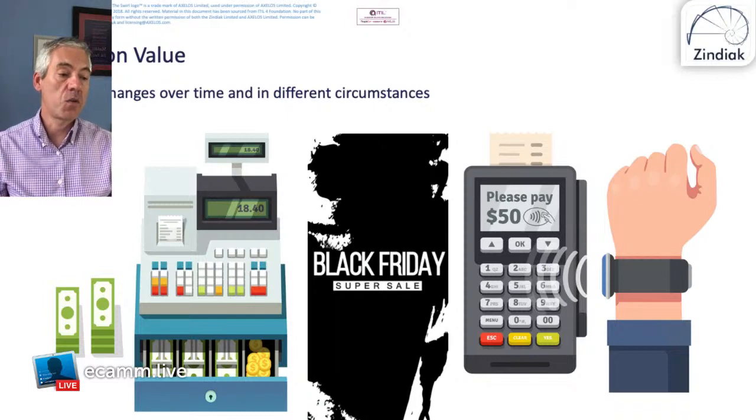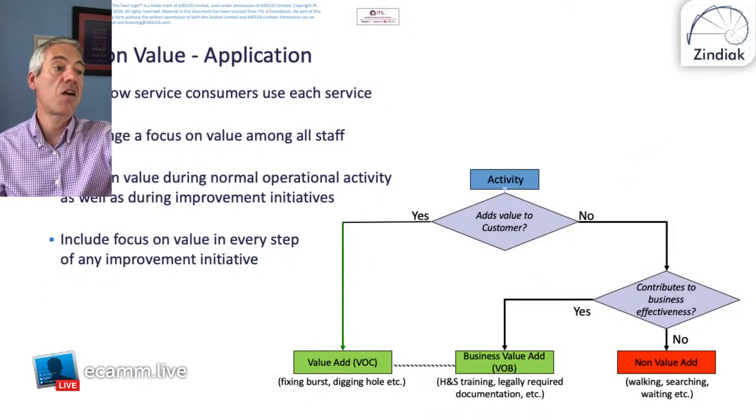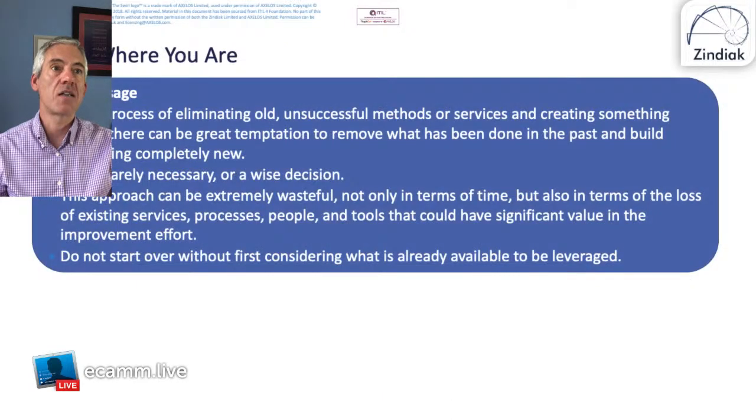Okay, so if you can stay with us, then that's great, and I will move on. You can see there I talked about that lean and value added and non-value added, voice of the business, voice of the customer there on the slide. I won't repeat that. Start where you are.